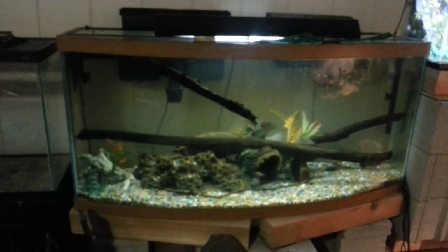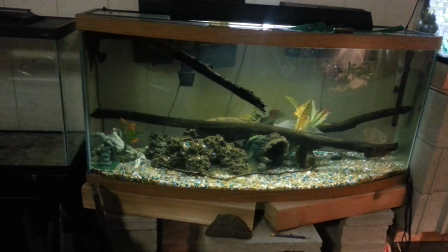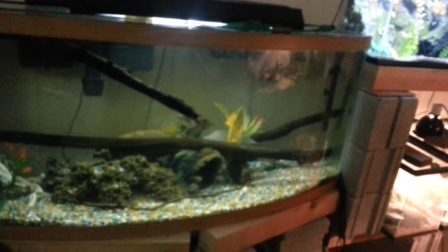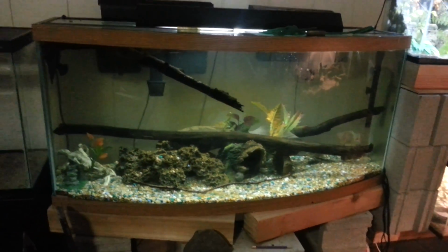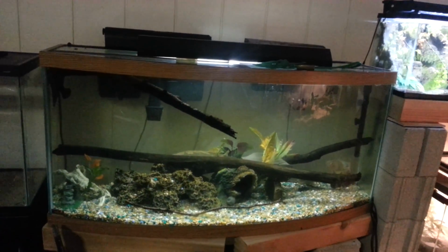This is a 72-gallon bow front aquarium with heavy filtration. It has 3 Jack Dempseys and 2 Oscars in it, who are all currently over there in that corner. I don't know why this camera's being all wacky. Normally it focuses a lot faster than it is now. Hopefully I don't have to get a new one.